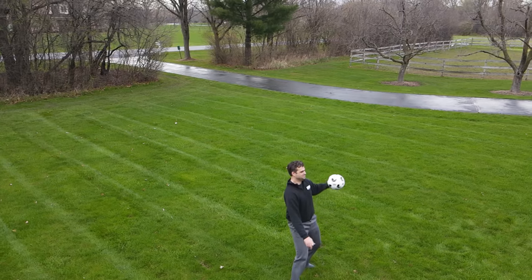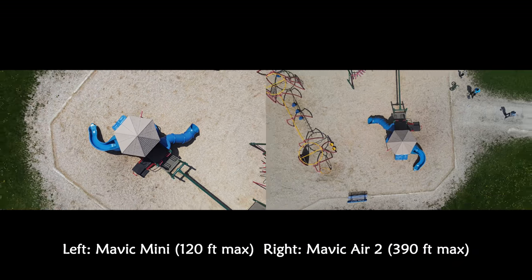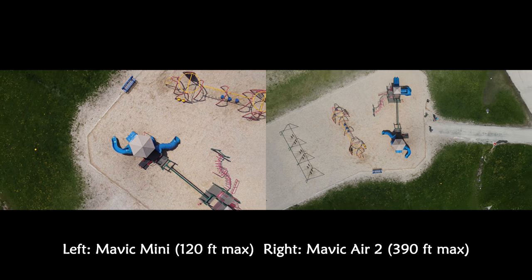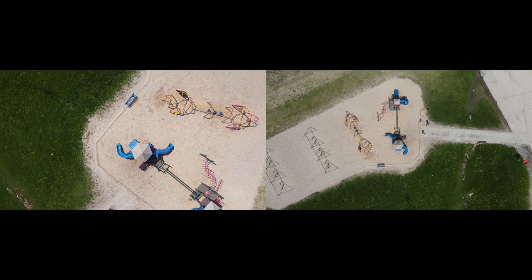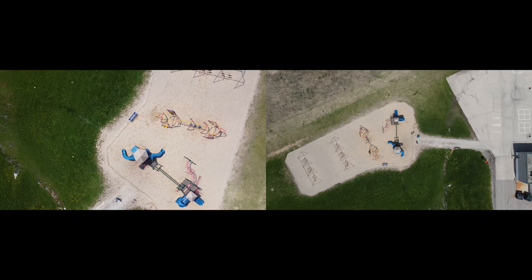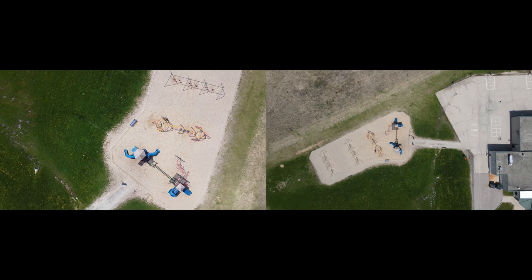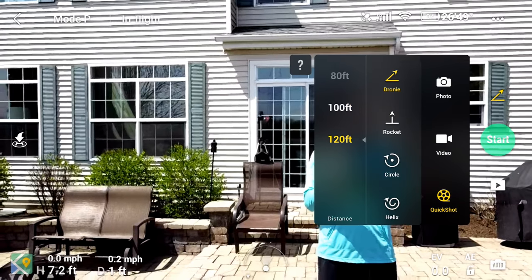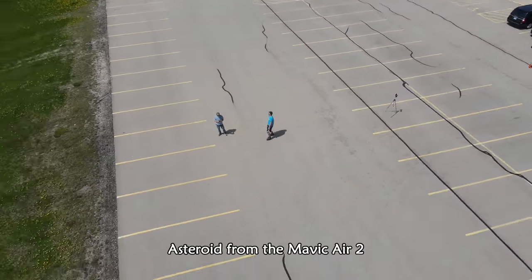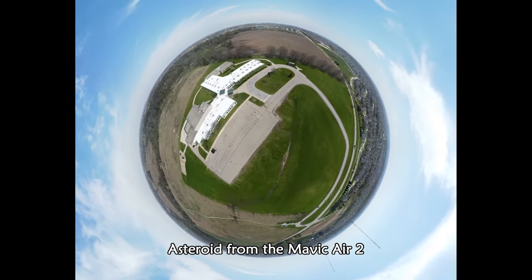Now, they both have the four quick shots, and even the quick shots are a little bit different on the Mavic Air 2. On the Mavic Mini, your quick shots, your dronie, your rocket, your circle, and your helix are all limited to 120 feet. Now, on the Mavic Air 2, you don't have that 120 foot limit. They're somewhere between 380 and 390 feet. I believe it kind of depends on the quick shot how far you can go. That is a significant difference. This also adds the asteroid and boomerang quick shots, which are really cool and unique quick shots you can't do on the Mavic Mini.